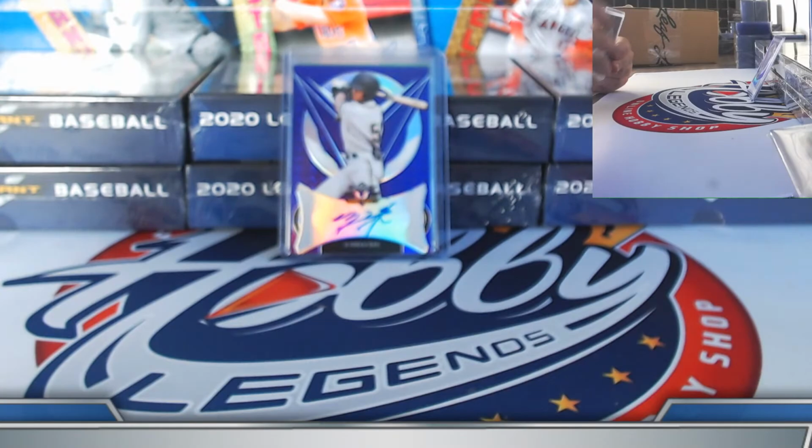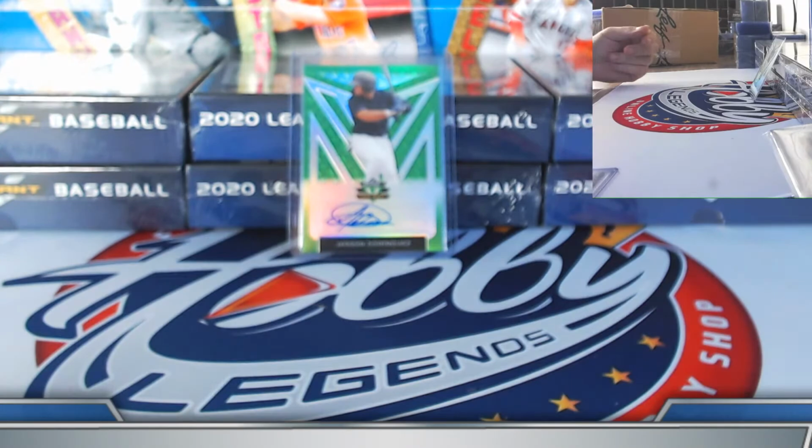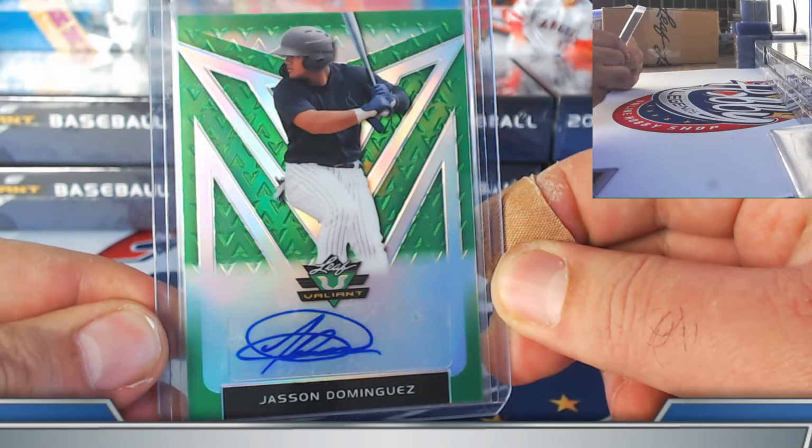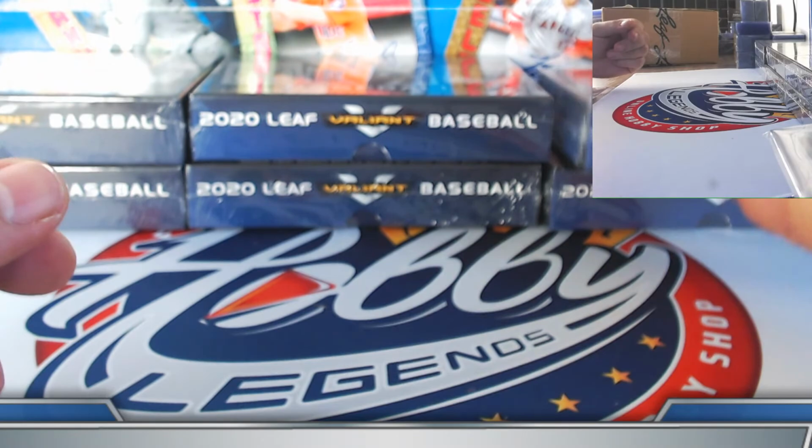Juan Bai. Purple. Puts the Bai spot on the board. 7 out of 20. There you go. Jason. Put him on the board. Jason Dominguez. Nice. On the green to 99. 10 of 99. We have a Jason sighting. Box number 7.